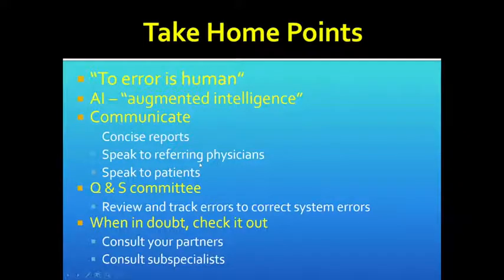Artificial intelligence, don't be scared of it. It's here to help us, and I do believe over the next decade we're going to see it helping and correct a lot of our perceptual errors. We will always need radiologists for interpretations of imaging, so do not fear this. This is here to help us, and I'd rather refer to it as augmented intelligence. This is a good thing.